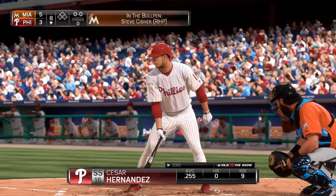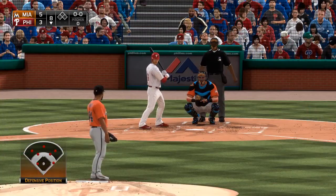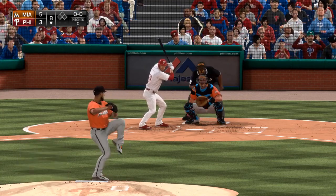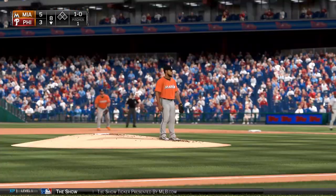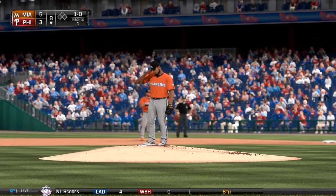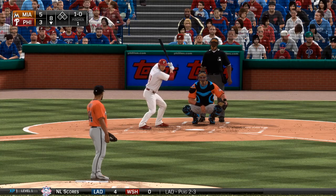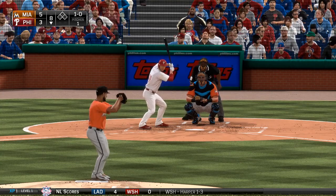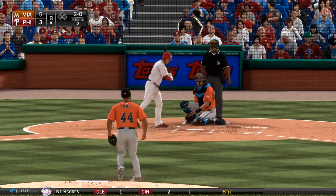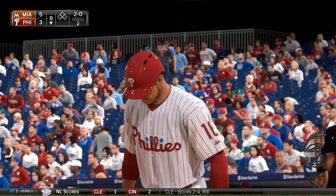Cesar Hernandez will stand in now as he'll be getting his first plate appearance in this one here in the 8th. Fastball too high to start him out here, 1-0. Now action in the bullpen as their closer starts to get loose out there. 1-0 on the way. 2-0 now. You got to think one thing here. Get on base. A walk will do the trick.